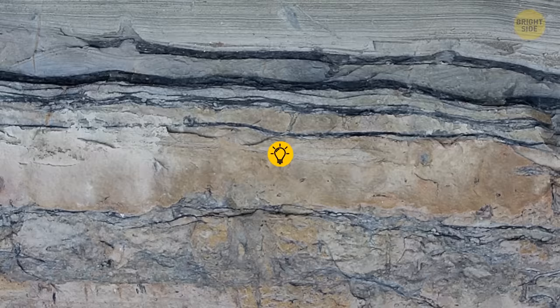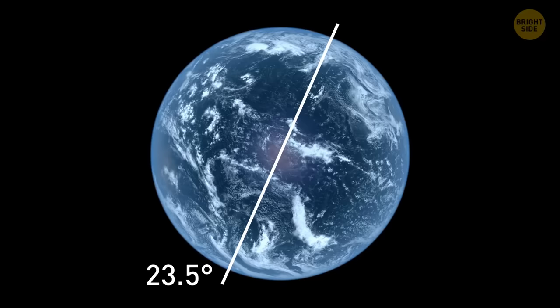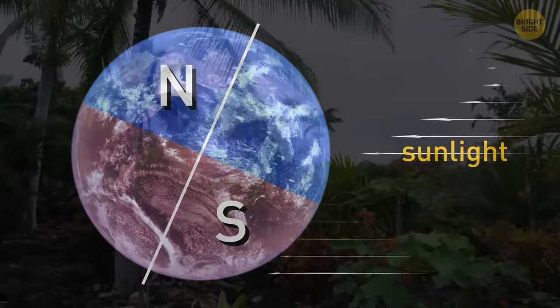This period has to do with Earth's natural cycles. Normally, the Earth rotates at a tilt of 23.5 degrees. But this angle is not consistent and changes over time. Earth's tilt is responsible for the amount of sunlight each hemisphere receives. It affects several ecosystem functions on the planet. During the time of the Green Sahara, the Earth received between 4 and 8% more sunlight than it does today.